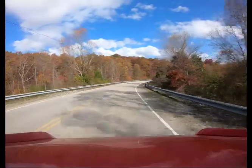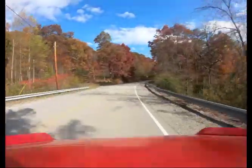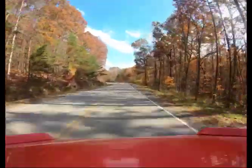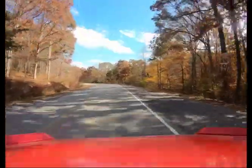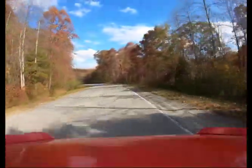So here we're heading back to the trail we meant to take, which is Trail 13. There is a water crossing there, no big deal, but I would definitely pay attention to the weather. I don't know if that gets deeper there or not, but something to be aware of.